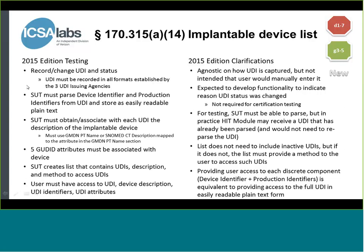Next, there are 5 GUDID attributes that have to be associated with the device, and GUDID stands for Global Unique Device Identification Database. So there are 5 attributes there that have to be associated. The system also needs to be able to create a list, and that list needs to contain the unique device identifier, the description, and the method for how to access those unique device identifiers. And then finally, the user has to be able to access the UDI, the device description, the UDI identifiers, and the UDI attributes. So there's a lot going on in this particular criterion.